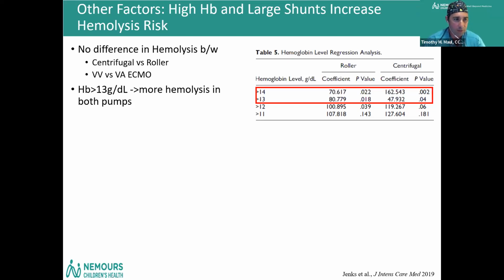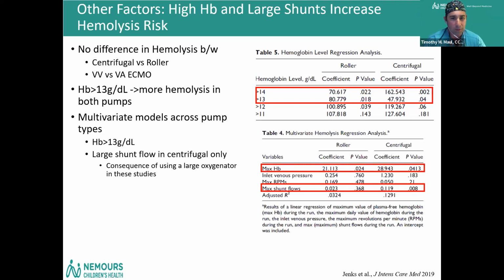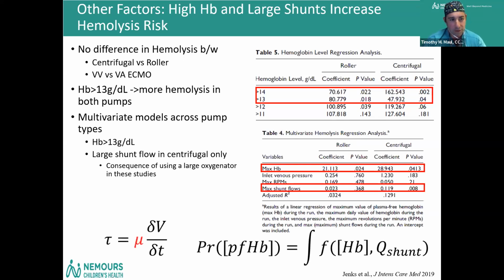But the striking thing to me was also the hemoglobin levels. They found that if your hemoglobin was greater than 13 grams per deciliter, you had more hemolysis, both in centrifugal pumps and in roller pumps. I think this is telling us that we need to be cognizant of what we're driving the hemoglobin levels to in these patients. The reason I think this is occurring is because hemoglobin increases the viscosity of fluid, and shear stress, or the amount of force being applied to a fluid as it moves through any of our devices, is directly proportional to the viscosity.